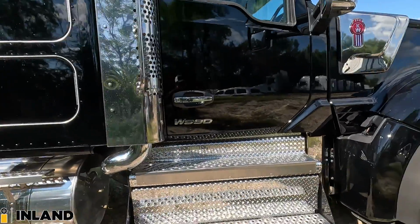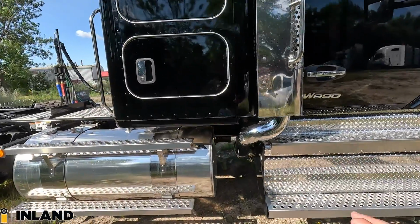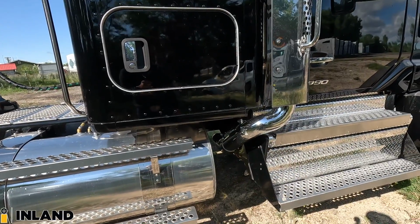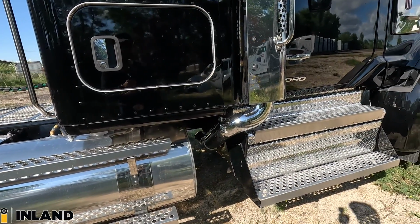DPF and emissions is all mounted in here, and with the exhaust, only one side is connected. This is kind of how they have changed it here for 2024 EPA.